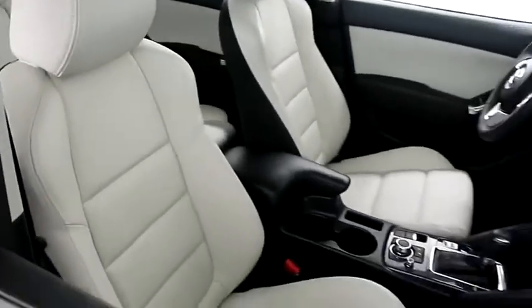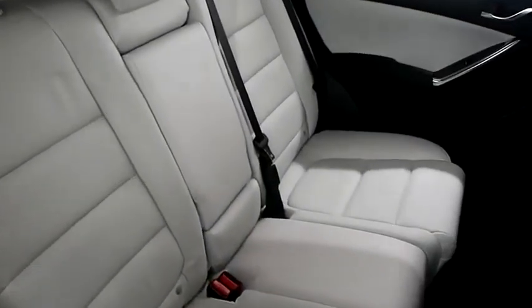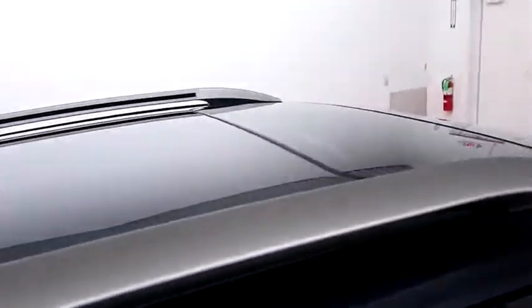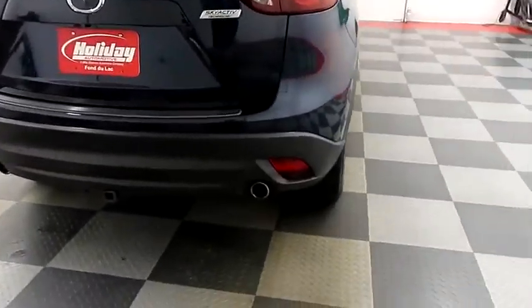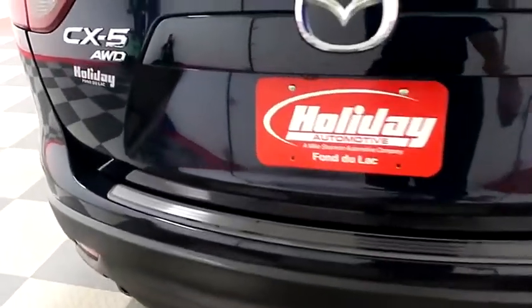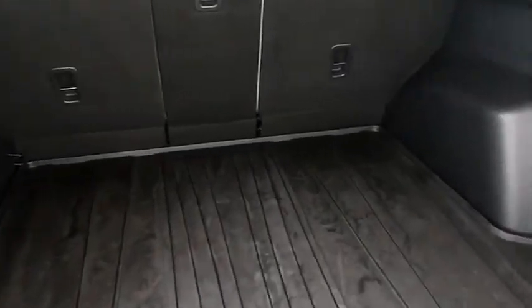Inside, leather interior. Seats are clean all the way throughout. Up top you have a sunroof and a cargo rack. One more look down the passenger side, then swinging around to the back end. You have dual point exhaust, a rear backup camera, and the CX-5 is all-wheel drive. Taking a look in the hatch.